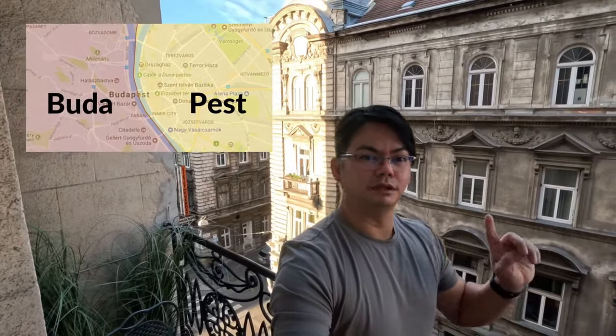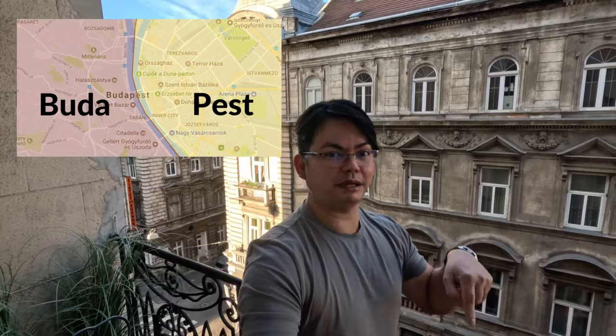So I'm going to go to the Buda side. We are in the Pest side, the flat side. I'm going to cross the bridge to the other side, see the castle and the Fisherman's Bastion and stuff. I'll probably take a boat because my leg is still not doing well.